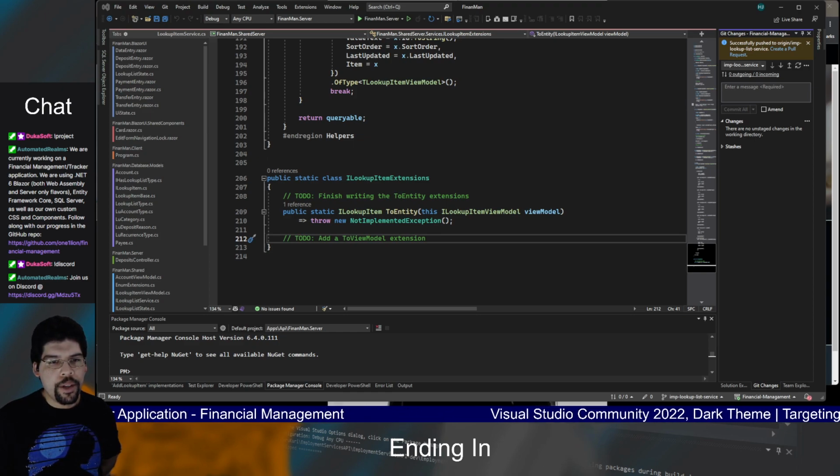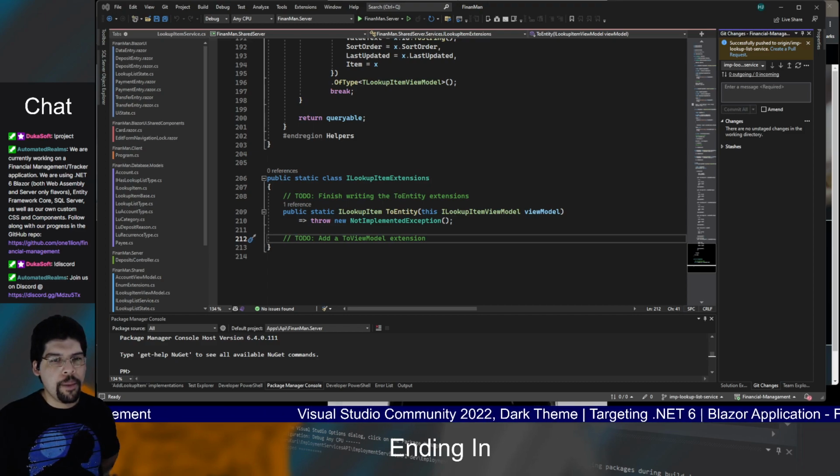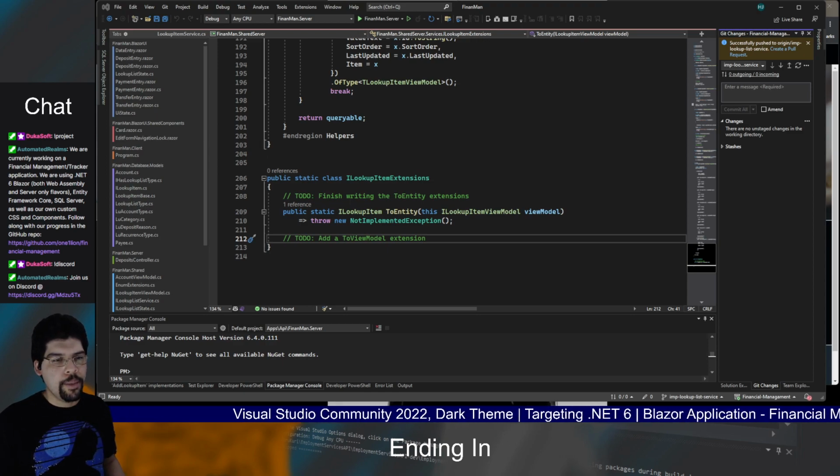Something like 132. You got to actually load link. My browser windows are just being extremely weird.